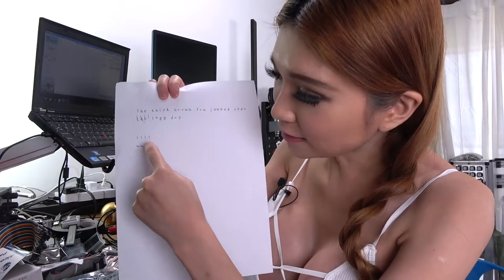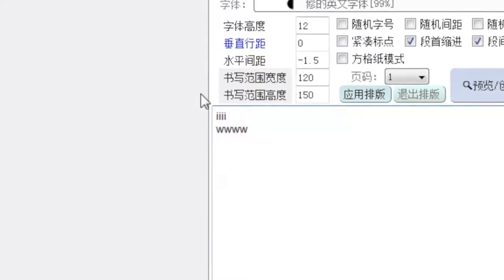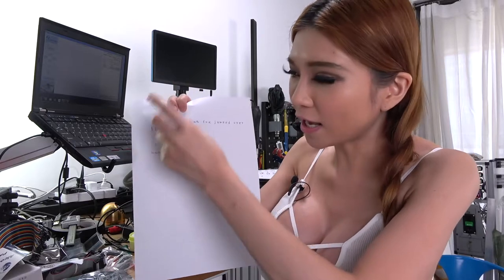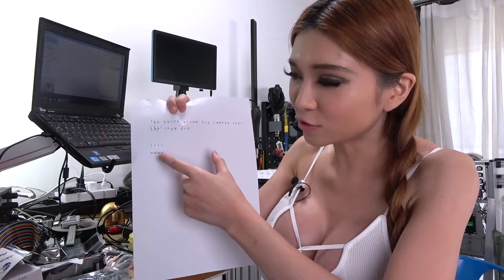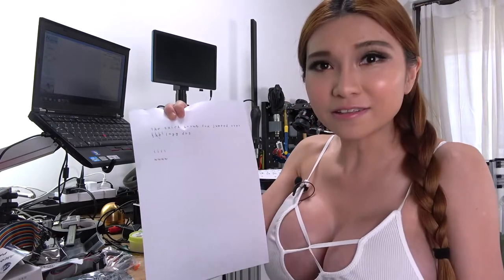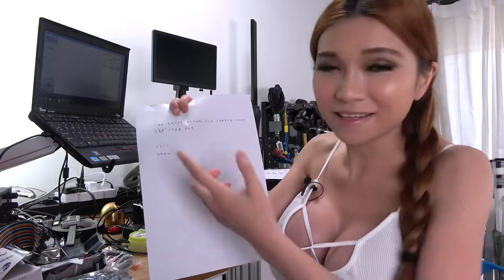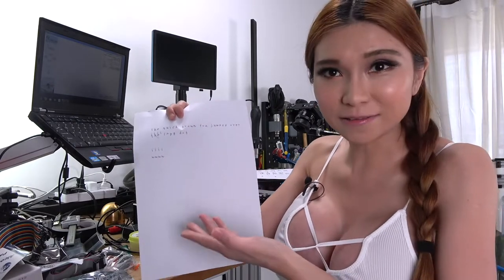Take a look at the 4 I's and 4 W's. They're monospace. In Chinese, every character is monospace. In the computer, it looks fine. The 4 I's and 4 W's have different widths. But in here, they're the same because Chinese fonts are supposed to all align in a line. And so I think the person who made this software thinks this should apply to other fonts. So here it goes in English, it's the same. Now I notice the problem. They are monospace, just like the Chinese.